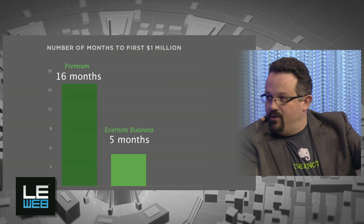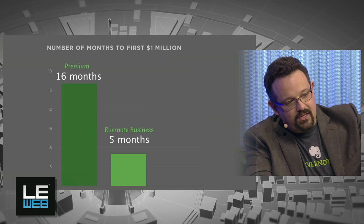And then we launched the Evernote Market, and so we went from 16 months for the first million for premium, 5 months for the first million in business, and the market did it in 1 month. So every new initiative builds on this base of customers and users that we have, and so it becomes easier and easier to introduce new things which earn more money.